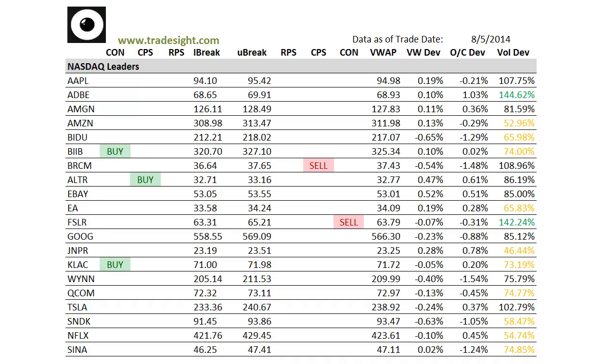This is a look at the market leading stocks via our proprietary scans for Wednesday, August 6th, 2014. NASDAQ patch here is pretty well paired off. We didn't have a whole lot of upside continuation signals yesterday, so even though we had the one day wonder yesterday, it really didn't do much as far as getting the market to go in any kind of a tradable reversal. So I have to wait another day.